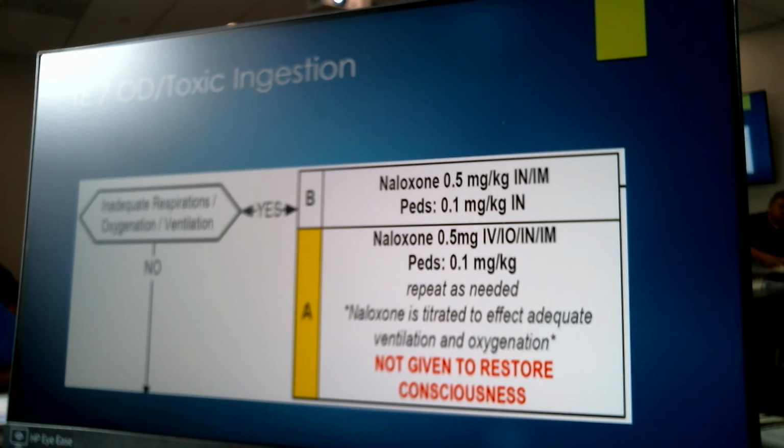We don't care if they wake up. That is not our goal, okay? In fact, we prefer for them not to wake up. They're much easier to manage that way. So just give enough. Give it a couple minutes. If you have to give another dose, remember, they may not just automatically stimulate and wake up. Just like some diabetics, you give the D10, you have to kind of stimulate them, right? Same thing with Narcan sometimes. You kind of have to stimulate them a little bit and then they start breathing effectively, okay?